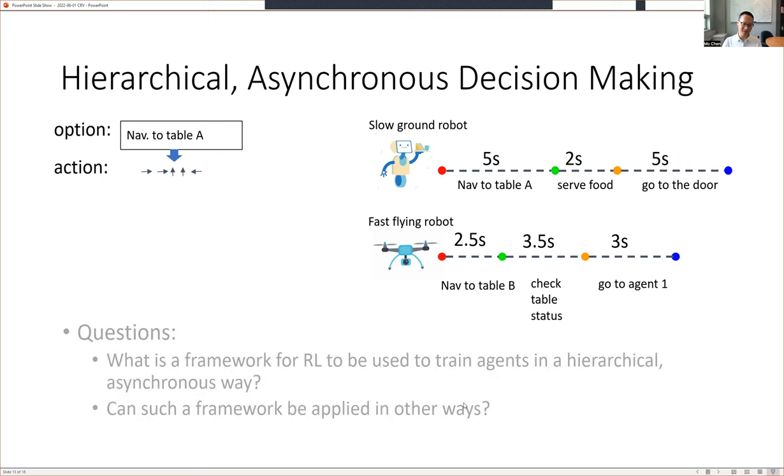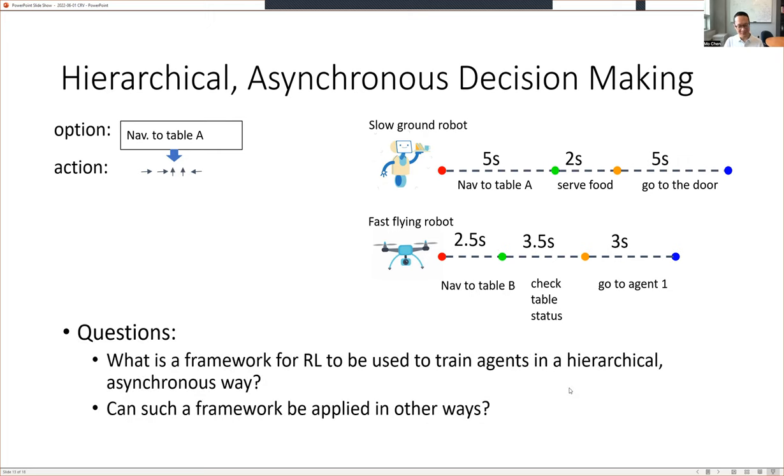Okay, so now some questions for everyone to think about. What is the framework for RL to train agents in a hierarchical asynchronous way? And can such a framework be applied in other ways, right? For example, in human-robot interactions, when we have a robot and a human, the same situation comes up when people are thinking asynchronously.